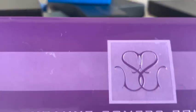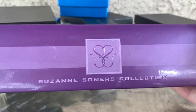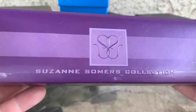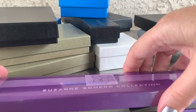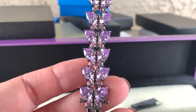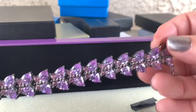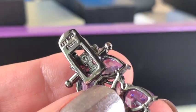In my experience, Suzanne Somers, first of all, I love Suzanne Somers. I've read a bunch of her books. But Suzanne Somers jewelry doesn't really sell that great in my experience. But I kind of couldn't resist this bracelet because I think it's really awesome. It's all purple butterflies, as you can see, the whole bracelet. So I thought that was pretty special, actually. Let me just make sure that that is a Suzanne Somers. Could have been put in the wrong box.